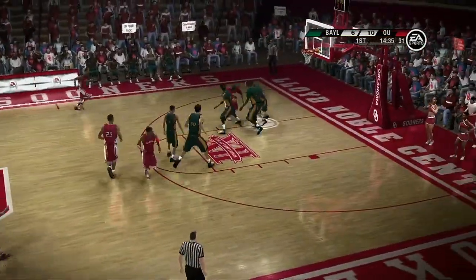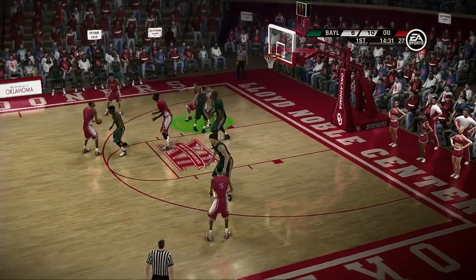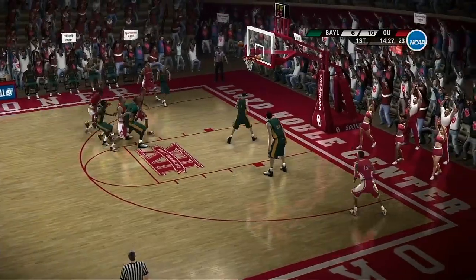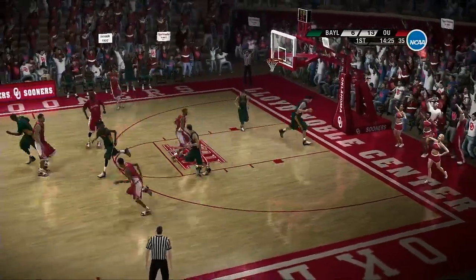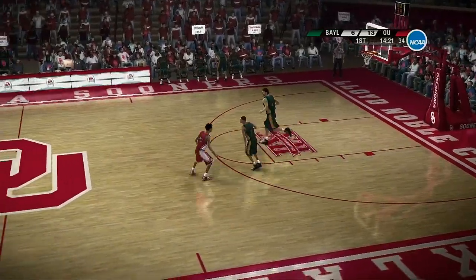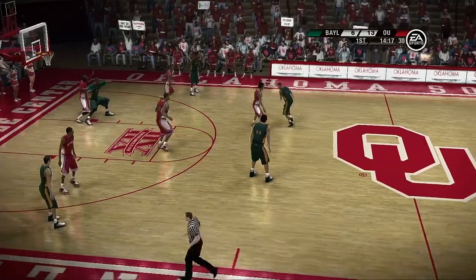With a deep pass. Kicks it out. The Sooners have a mismatch in the post. This may be a good opportunity for them, Brad. Scorches the net. Dick, the defense looks tired. Hey, that's no excuse. They've got to dig down deep and get the job done.